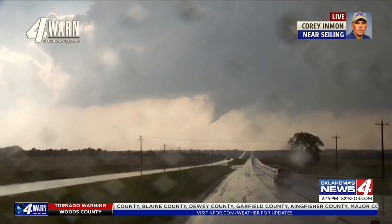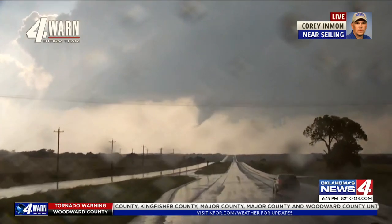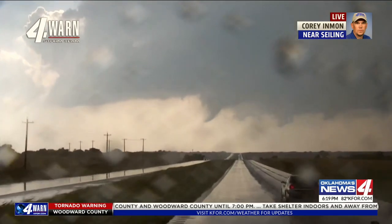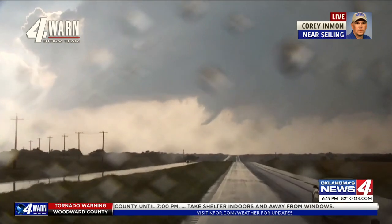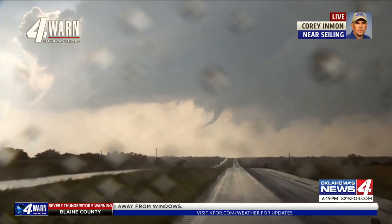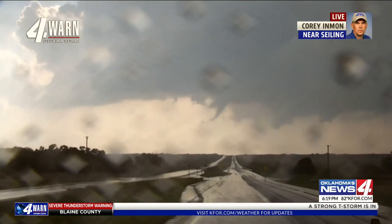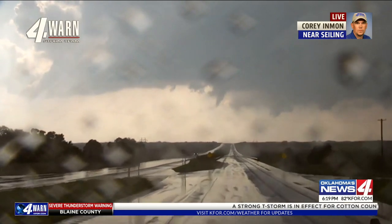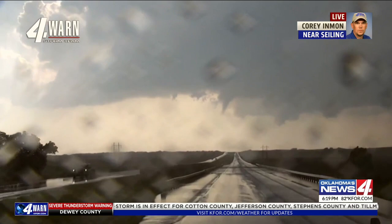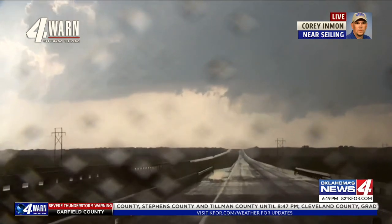We're northwest of Ceiling headed towards Woodward and don't see anything in contact with the ground. Tried to rope out there and looks like it's going to go ahead and rope out. So we're going to hold your shot right here, and there it goes into the rope stage. It may still be on the ground. It's going through the rope stage right there. Very dynamic tornado because it's changing shape very fast. Look at it swirling and twisting and turning. As it goes through the rope stage, it's probably still on the ground right there.